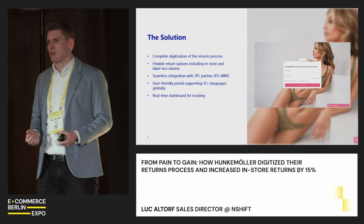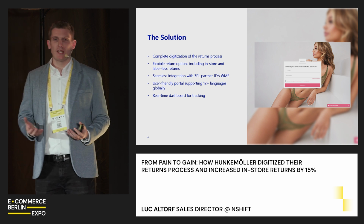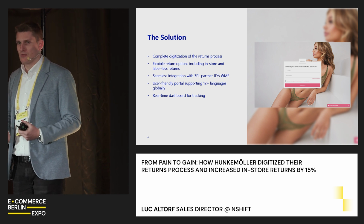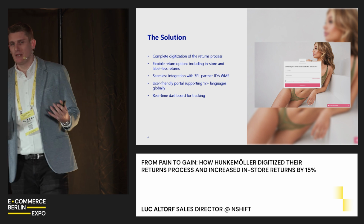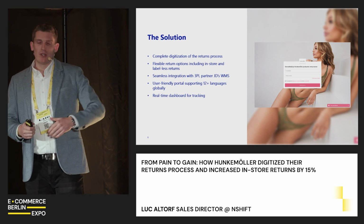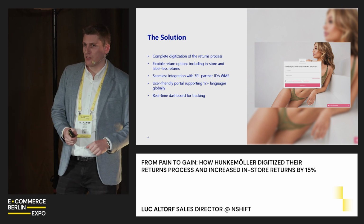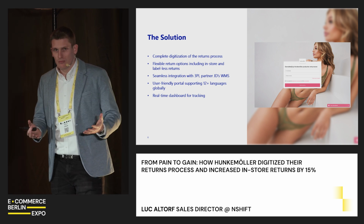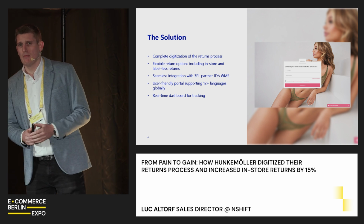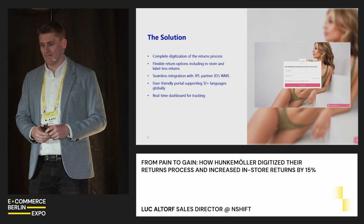Aside from that, labelless returns. There's a sustainability part to it, right? Companies want to have an image where they seem to be caring about the environment. Not sending out a label anymore, which in 50% of the cases is thrown out, is a waste of trees. So having labelless returns makes you sustainable.